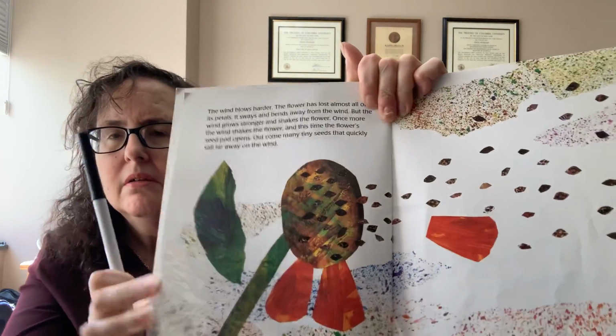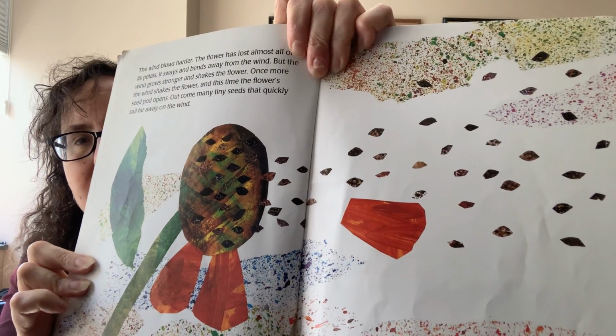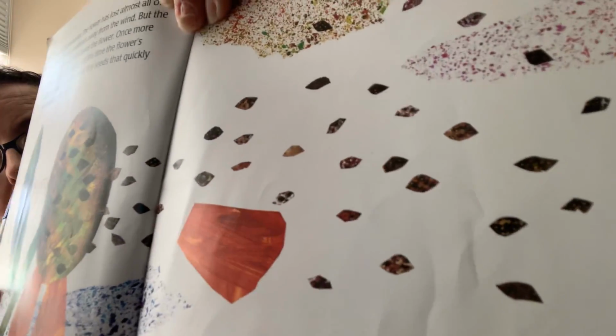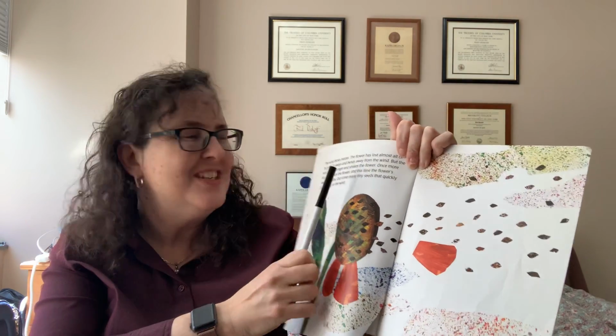Wait a minute. What is coming out from that giant flower? What are those things? What do you think all this is? Let's find out. Let's see if your guess is right.